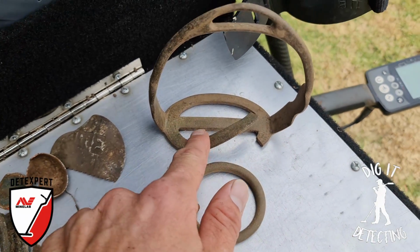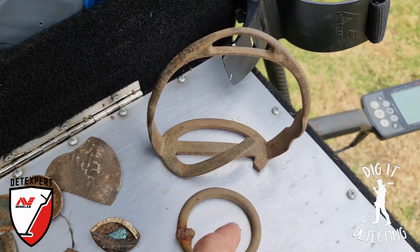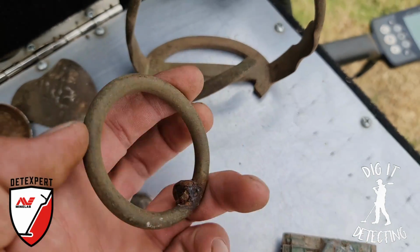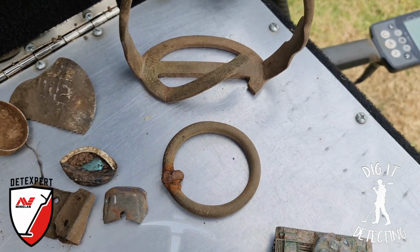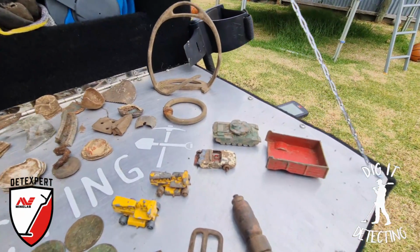So we've got the old stirrup there. As I said, I would like to straighten that piece out. However, I will touch base with the landowner first and show them everything coming out today. So we've got the old brass ring, a horse ring, part of horse tack. What a ripper. And I'll bend down here and we'll go through all the toy cars.